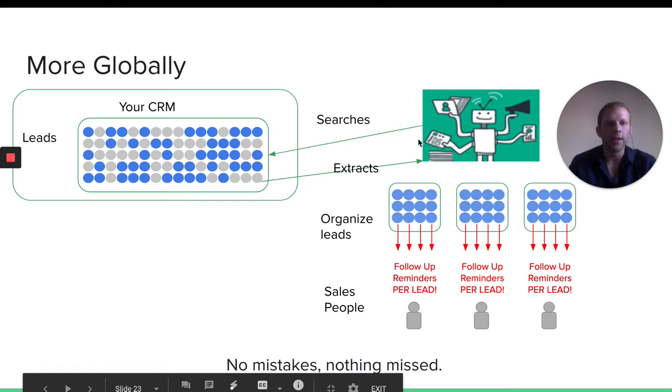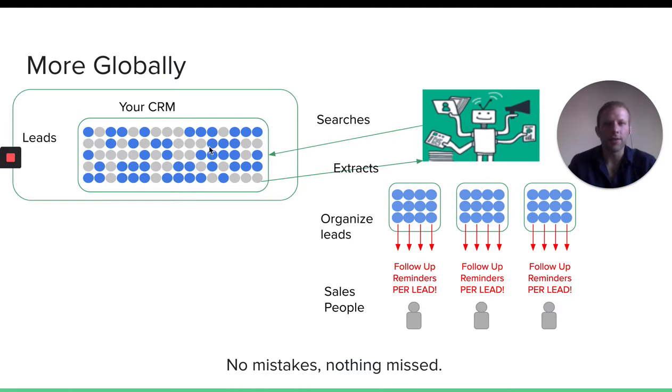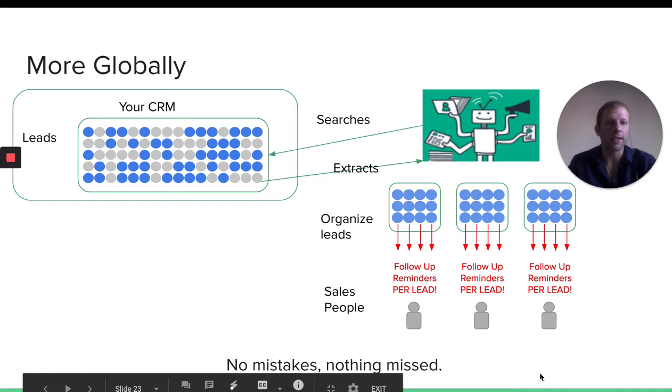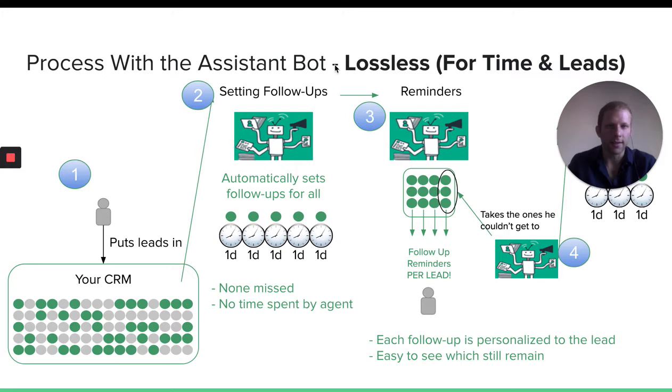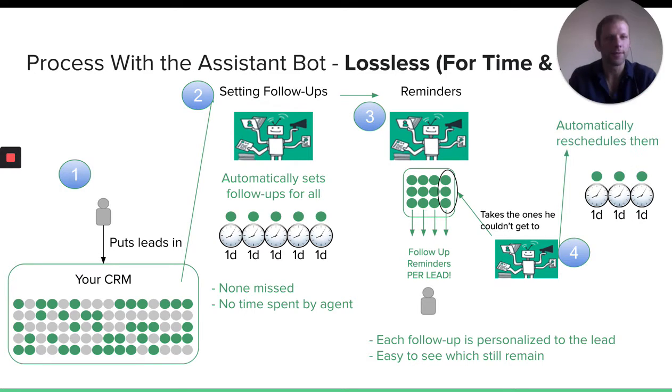More globally, your bot goes in, searches the CRM, extracts them, organizes them per person, and sends the follow-ups per lead to each sales agent. No mistakes, nothing missed. So here's what the process looks like with the assistant. It's completely lossless, both in terms of time and leads.